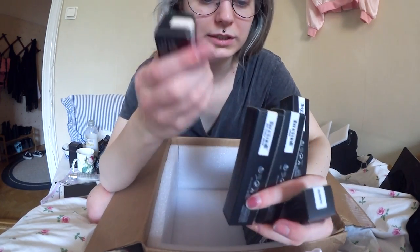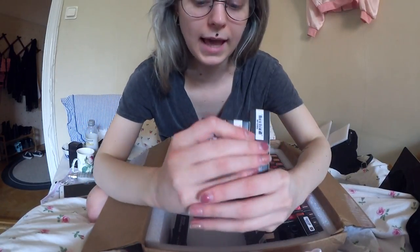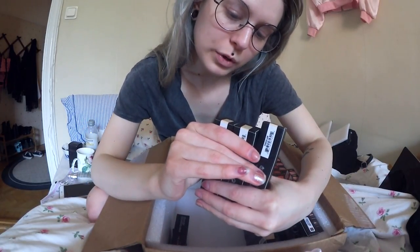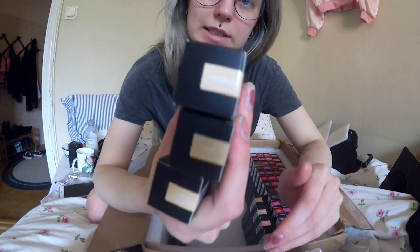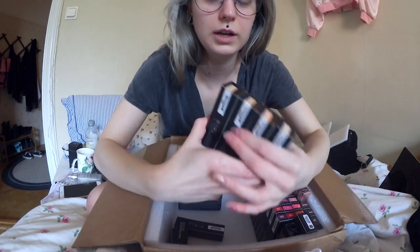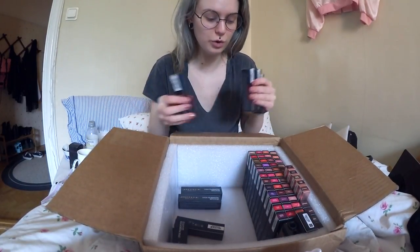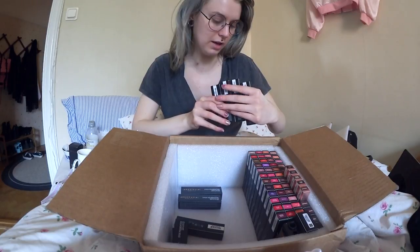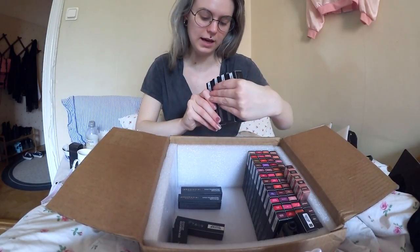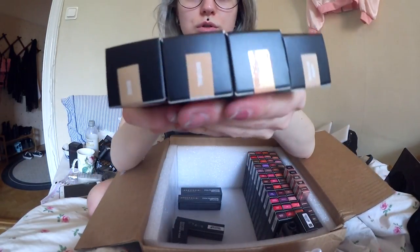I also got Warm Alabaster that will probably also suit me if I'm a bit more tanned. Warm Porcelain, Ivory, and Porcelain. So good. I'm actually getting into fake tanning, as you guys know, so it's good that I have something to change it up with. And then I have Beige Natural, Warm Ivory, and Warm Neutral.